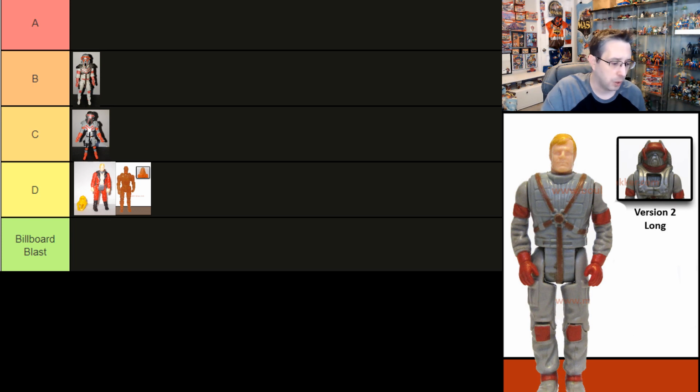So because of the long mask being in the way, it really takes all of these down. It's a shame that it does that. It doesn't do it for all of them, but it does it for this one especially. It's a Matt-Trakker figure, and it's not my favorite design of Matt-Trakker either. You might be surprised at what it's going to be. This figure here, for this version, it's going to go in the C category because of the long mask.